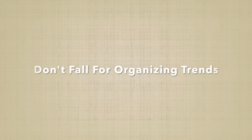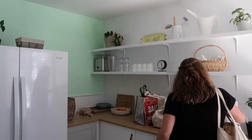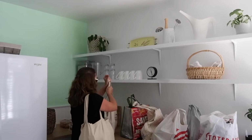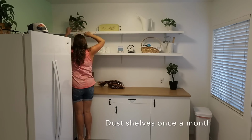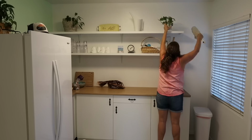Not all organizing trends are great. And let me explain here. I have some open shelves in my kitchen and I love them, but to be honest, they are more of a decorative way to organize. I usually keep things up there that look nicer because most of us do not have all of our dishes matching, all of our coffee mugs matching. Usually it's a big mismatched mess, and that all looks better when it's hidden behind a cupboard.